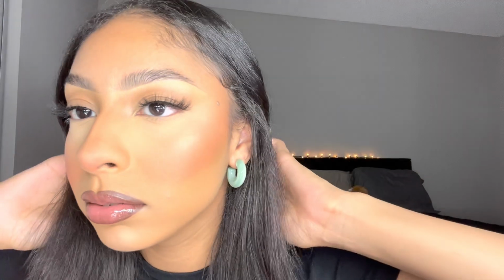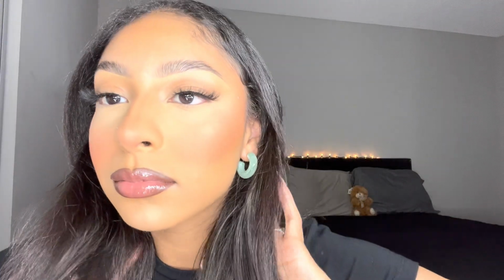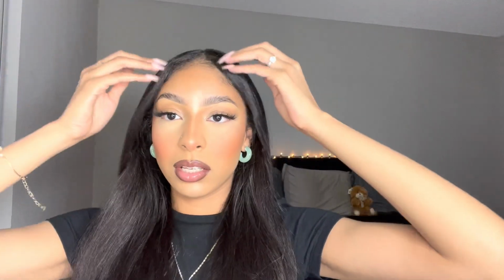See up close that it literally looks flawless. I definitely think I have my makeup routine down so good that I don't think it will change anytime soon. Like I can't see myself doing my makeup any other way for a very long time. Like this is it for me. This is so easy to do.